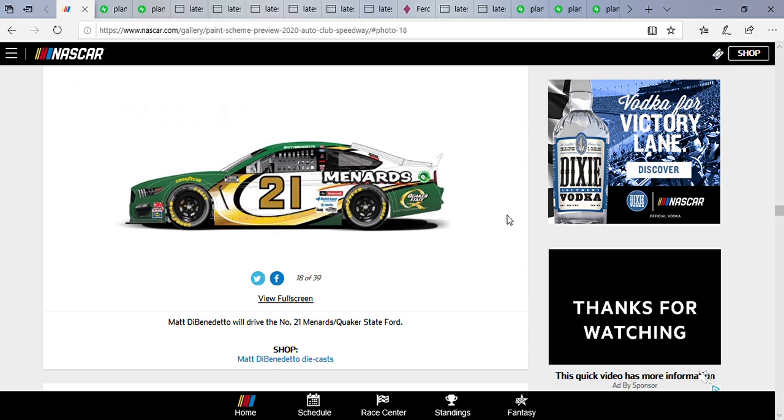I really am digging this paint scheme. Kasey Kahne also ran these colors as well. So yeah, I'm really digging this paint scheme. I can't wait to see what he does on Sunday. The green, the yellow, the white, and the gold number, they all go together, that's for damn sure.